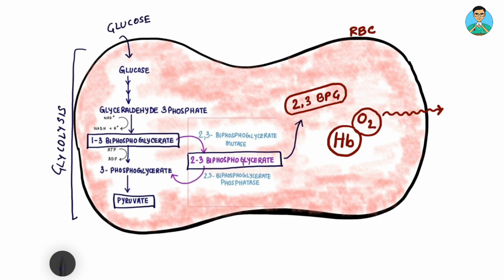And this 2,3-BPG modulates or regulates the oxygen delivery in the tissue when there is need. Now, when there is no need of high levels of BPG, or you need to decrease the levels of 2,3-bisphosphoglycerate within the RBC, then you have another enzyme, 2,3-bisphosphoglycerate phosphatase, which converts it into 3-phosphoglycerate, or 3-PG, which is an intermediate of glycolysis. And this is how 2,3-BPG again goes back into the glycolytic pathway.